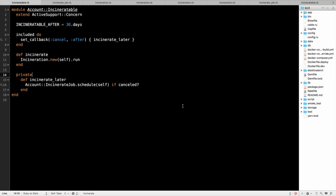We pass in the account and then we run the incineration object. But most of the time, we don't actually want to run incineration right away. When someone cancels their account, at Basecamp, our policy is that it will be incinerated 30 days later. So there's basically 30 days of opportunity to regret that decision. You cancel your account at Basecamp and you realize, oh, actually, there was this one really important file that I still needed. Support can still help you out and find that file.